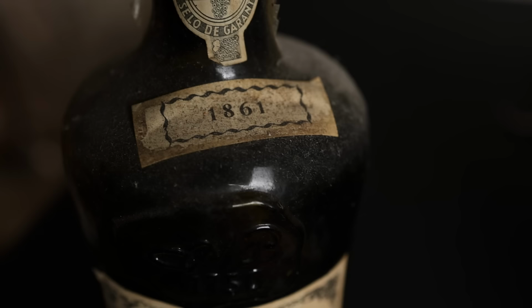So today I'm going to show you how to separate the delicious from the dead, the good from the bad, and the trash from the treasure by going through these four wines. One is roughly 20, one is 50, one is 60, and one is 160 years old. And I'm going to explain to you how to avoid picking up a spoiled bottle. Let's go.